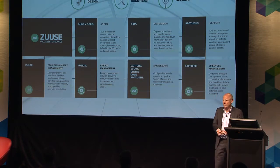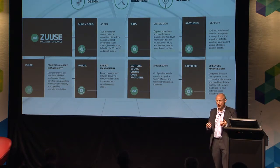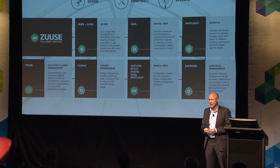So as we have evolved, what we've started to realize, and what you can see up here is our solution set that we provide to our clients. What we started to realize was BIM and where its place was, as we could see it in the operations of a building, what it could actually deliver.